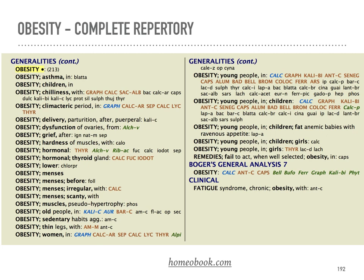Then obesity menses before, obesity menses irregular with, obesity menses scanty with, then obesity old people in. So there is another set of remedies. Obesity sedentary habits aggravates. Obesity with thin legs, that means the buttocks and upper part are more obese, but the legs are thin. Antimonium crudum and Ammonium muriaticum are the remedies. Then obesity woman in: Graphites, Calcarea carb, Sepia, Thyroidinum, etc. are the remedies.